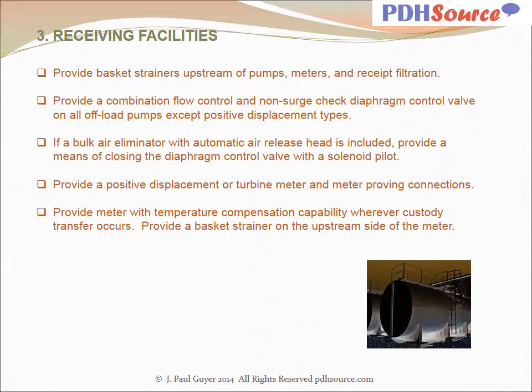Provide a positive displacement or turbine meter and meter proving connections. Provide meter with temperature compensation capability wherever custody transfer occurs. Provide a basket strainer on the upstream side of the meter.